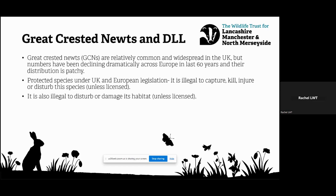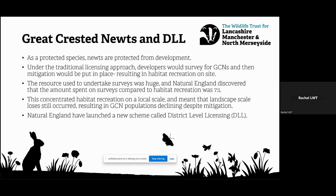They are protected under UK legislation, and they're also protected under European legislation, which means it's illegal to kill, capture, injure or disturb a Great Crested Newt unless you are licensed to do so. It is also illegal to disturb or damage the habitat of a Great Crested Newt, again, unless licensed to do so. Because of the protection that the species have, newts are also protected from development, and developers cannot go ahead in an area where Great Crested Newts are present unless they have a license.